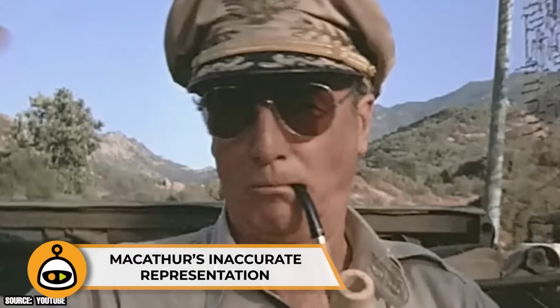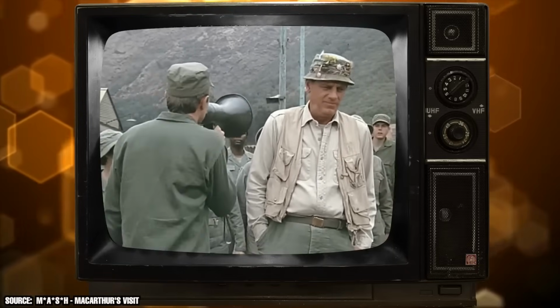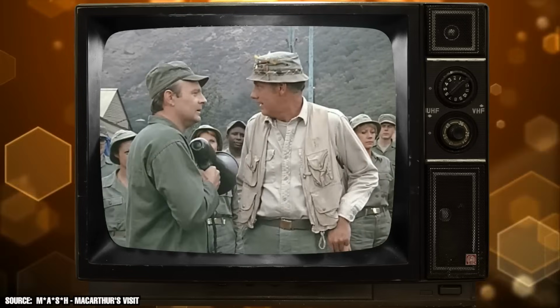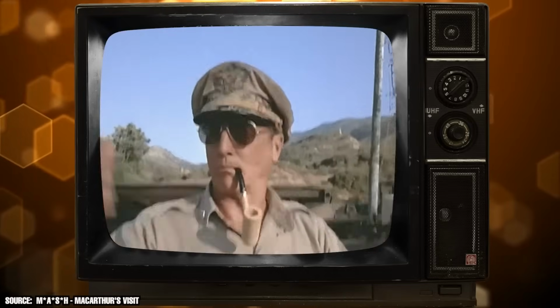MacArthur's inaccurate representation. Throughout the iconic series, Douglas MacArthur is consistently depicted as if he still holds command over the U.S. forces in Korea, despite the fact that he was relieved of his duties by President Truman approximately 10 months into the war on April 11, 1951.